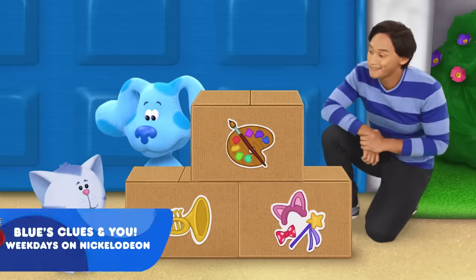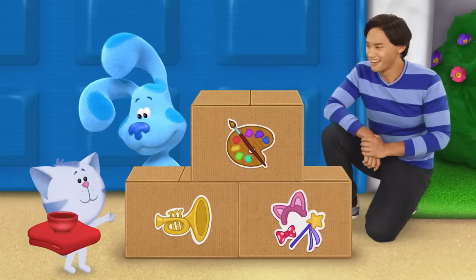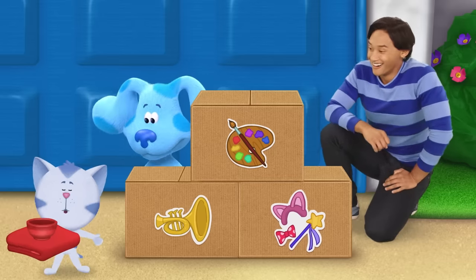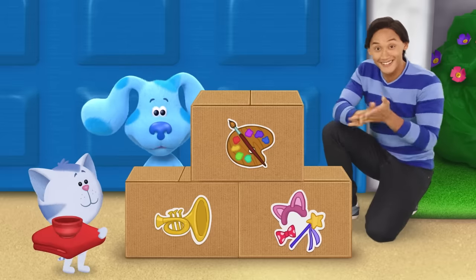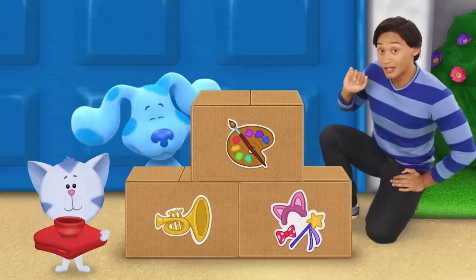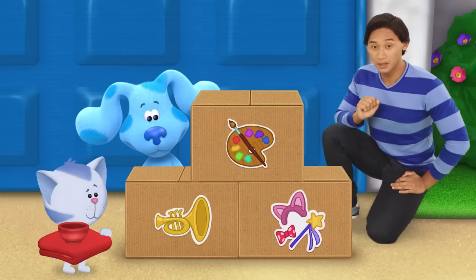Now I only need one thing. I'm looking for my magician's cape. I practice magic tricks inside my blankie fort. Magic is my favorite thing to do. All right, let's see what we can find. Okay, these boxes have different types of things inside. Art supplies, instruments, and costumes.